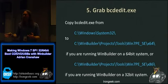You can ignore this step most of the time. Most of the time it works fine as long as you have Wacky installed. Occasionally you'll have to go into the installation kit and grab these particular files from the path shown. I'm not going to read them all off; I'll have these notes up later on. If things go wrong, it gets kind of ornate fixing things to make sure you have all the files in the right location. But generally you don't even need to do this step. It does it for you.